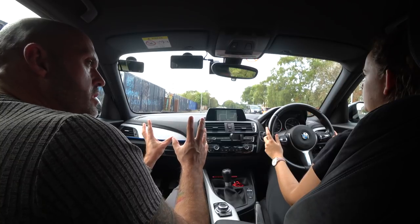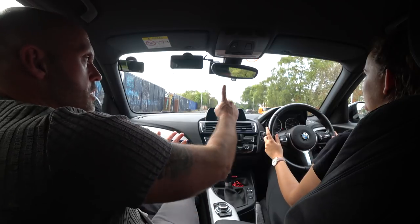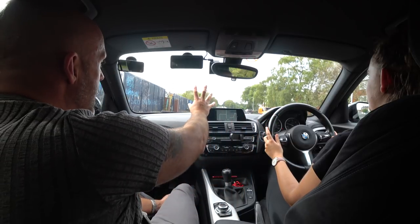And then we're all prepped and ready to go. Okay. We now do what we call a mirror signal manoeuvre routine. We check our mirrors to make sure it's safe. Is anyone coming up behind? Is anyone overtaking us? Is there anyone ahead that's the issue?